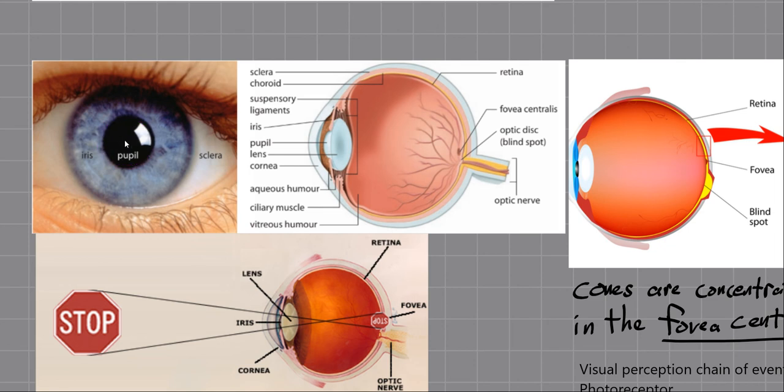The pupil is the window, the clear window back to the retina. It looks black back there just because there's no light source in your eyeball. The receptors are all on the back. The photoreceptors are all on the back of your retina. And there is an optic nerve, a cluster or a bundle of those nerves, those axons, that's going to head back to the occipital lobe in your brain.